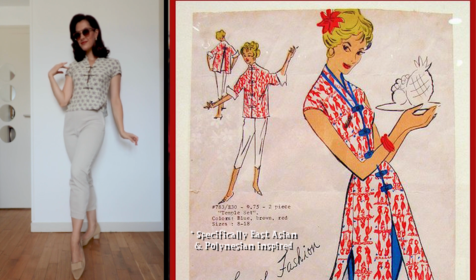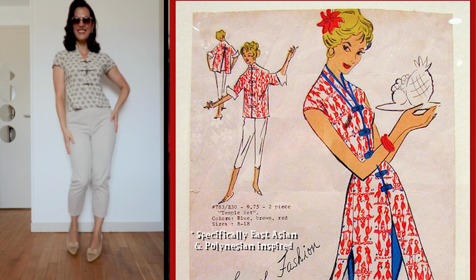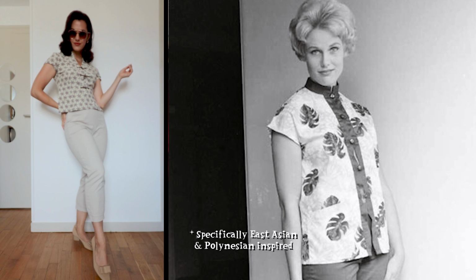I've also paired it here with a tea timer. This isn't a true tea timer, but it's the general idea. It was a blouse that was Asian inspired and that sat over the hip. So they didn't tuck it in like a lot of the time they did in the 1950s. This was much more of a casual look because it was untucked. So keep an eye out for tea timers, true vintage ones. Some brands do reproduction ones as well, or you can do what I did and just pick up something that has that general silhouette.